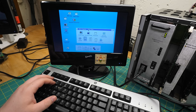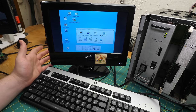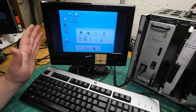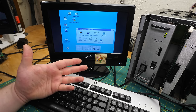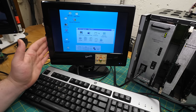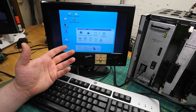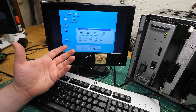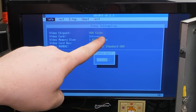Anyway, let's just run a couple of programs here. I should point out there's a lot of multimedia support in OS/2 that's fun, but completely unavailable to us because we don't have sound, obviously. There's no sound card. And we don't have a graphics driver because there is none. The graphics core that's built into this SoC does not have an OS/2 driver available. In fact, it doesn't even have a name. I ran HWINFO on this thing to try and identify the card, and it just comes up as VGA color.